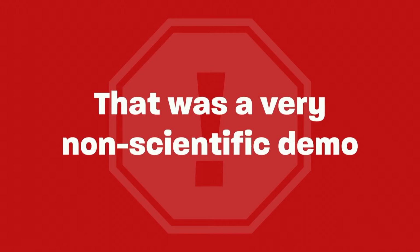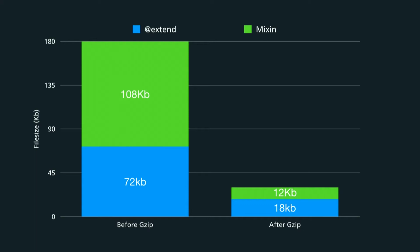So what I did is, sometime, I think either last year or the year before, I took an existing real project and I quickly refactored it to use all mixins, then again to use all extends. So on a real project, we saw very similar results. In fact, the results were slightly better on a real project. Mixins were, as expected, far larger on disk, weighing 108 kilobytes versus extends 72.